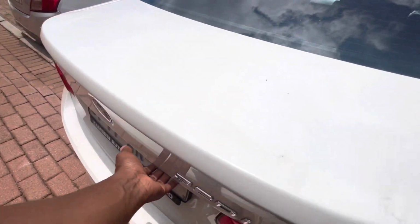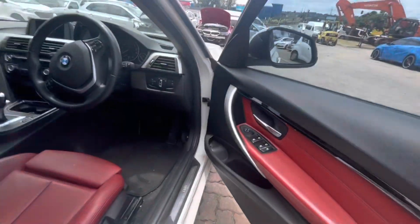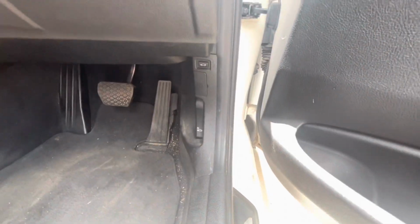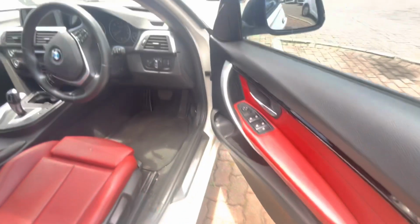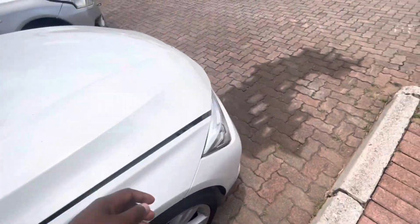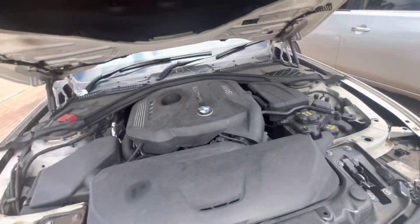So I tried to open the boot. I forget that with this kind of car, it's a problem to open the boot, especially without a key, or even when the engine is not on. It's a kind of problem. So I'm not sure how to do it manually. I think maybe there's some way to do it manually, but for the engine it's easy. I had to open because this is a full tour, guys.